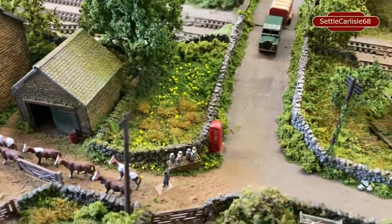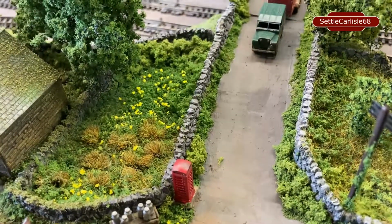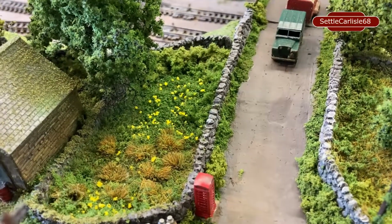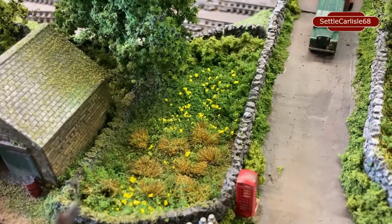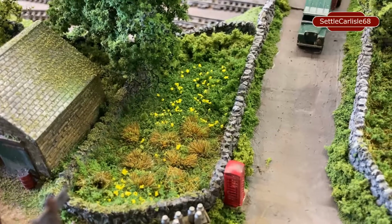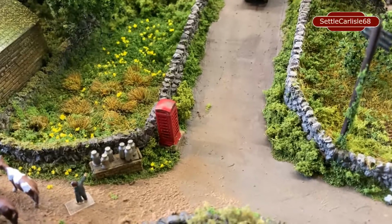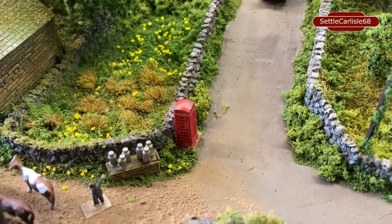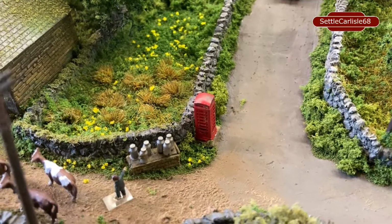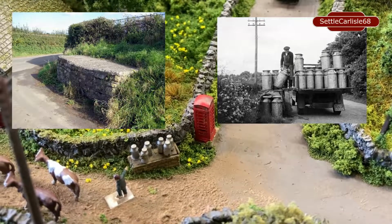And then coming along, you can see the yellow scatter that I used for the flowers, and also the tufts that I used in this area to give a sort of overgrown effect. And then this milk churn stand, this is something that I saw online that was quite common in farms up until the end of the 70s.